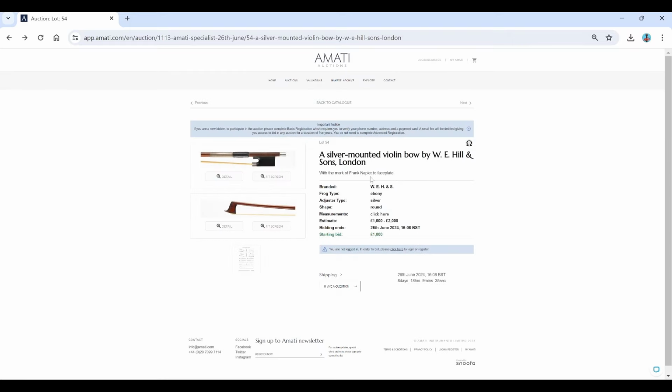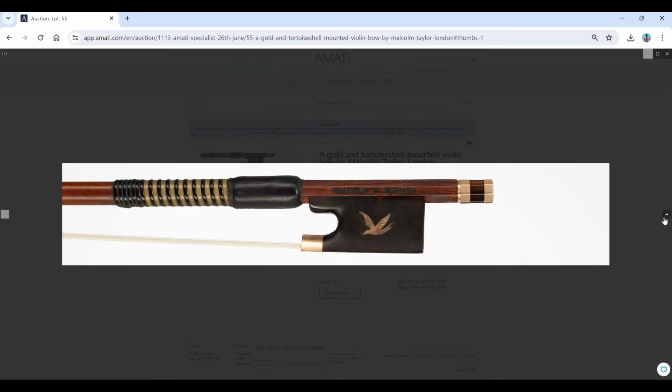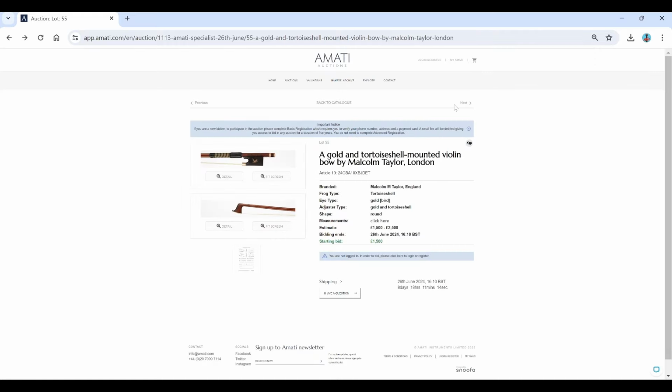So most of the Hill makers up to a point had a number or some kind of mark, so you could tell which person made which. Gold and tortoiseshell mounted violin bow by Malcolm Taylor, London. Okay, 1,500 to 2,500 there.